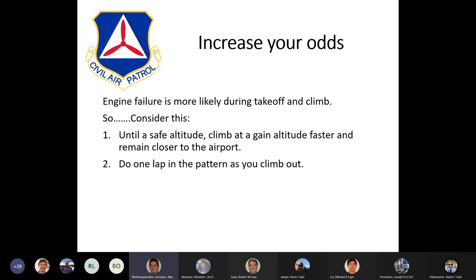You can consider doing a lap in the pattern before departing, especially if you're going to pick up a plane after maintenance, or if it's been sitting for a while. You can also, if you really have doubts, take that into account, talk to your flight release officer. But anyway, another tool is just to do a spiral climb over the airport.